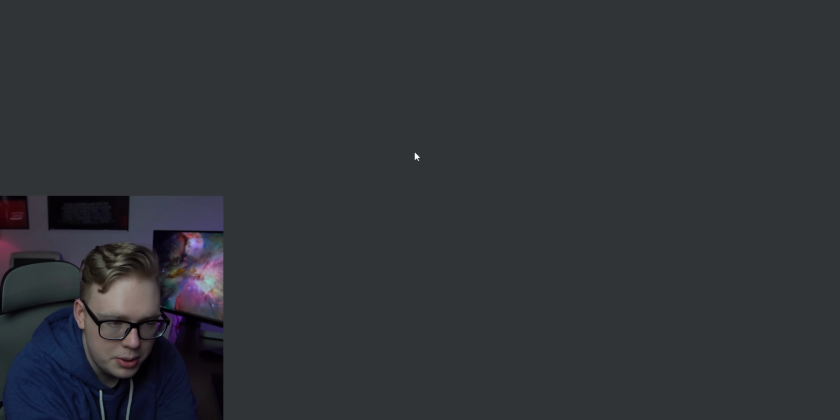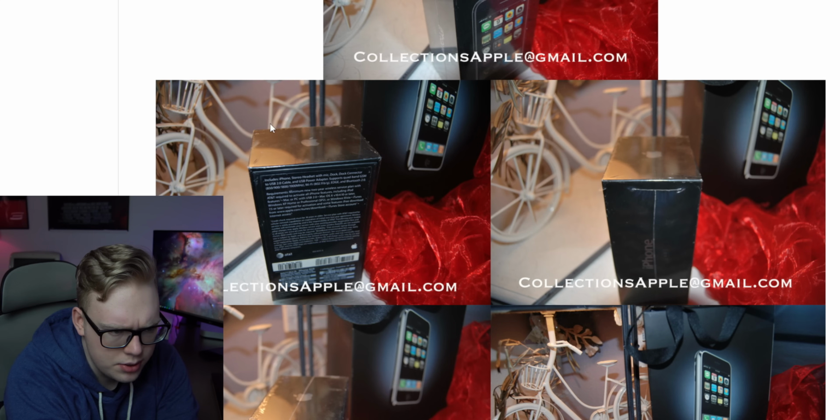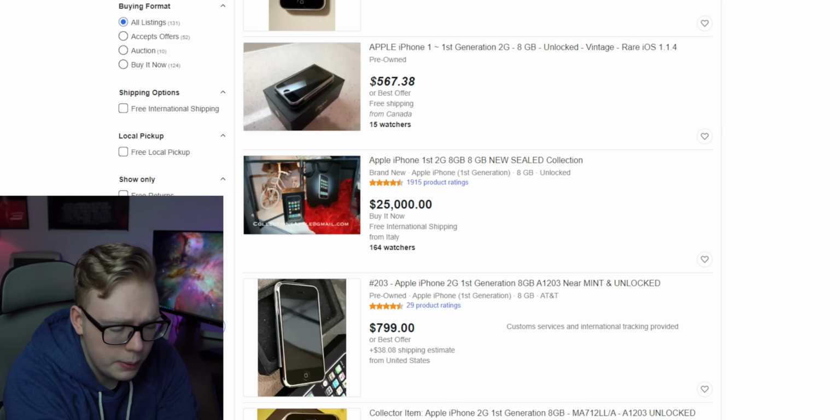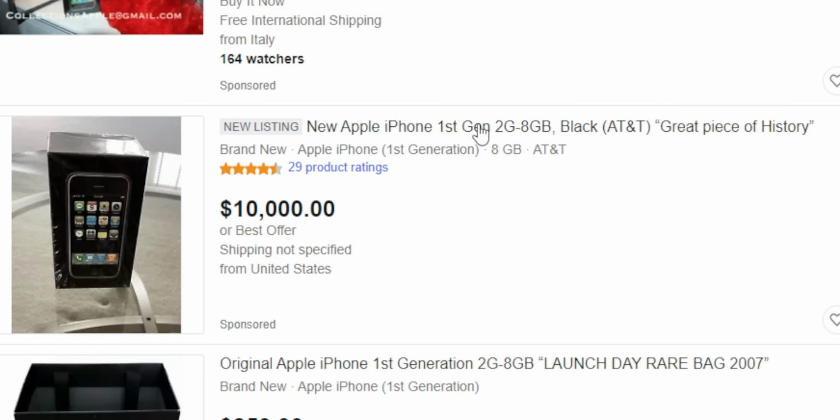Oh, here's a sealed one right here for 25 grand. Wow. This probably is authentic. You can even see the scuffing and stuff on the wrapping there. Now, I would not pay 25 grand for it, but it would be really cool to have. So this one here is 10 grand.